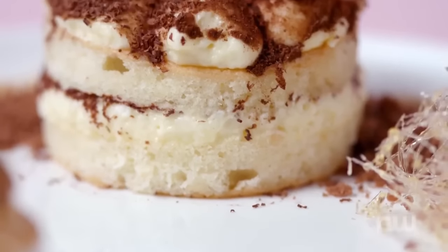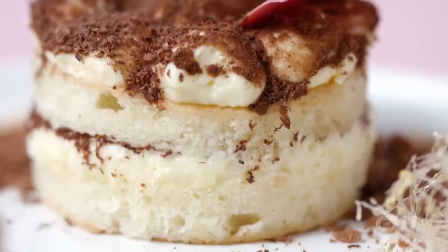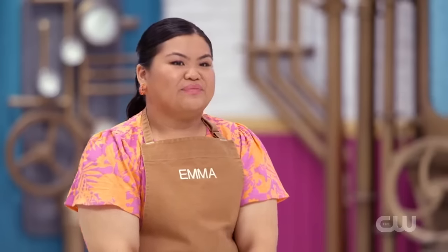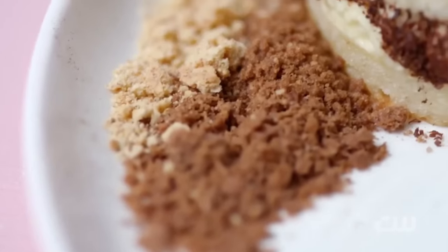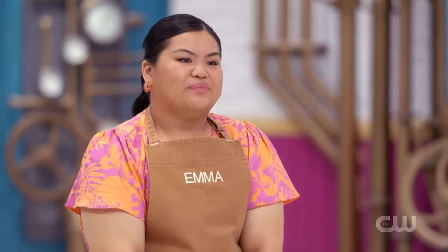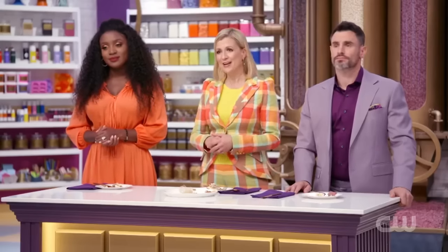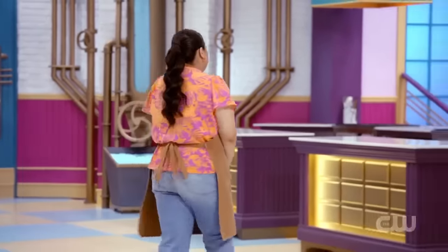Emma, this was a lot, and it was very soft and moist, but I got no smokiness from the cinnamon, and there was absolutely no chocolate in your dessert. Your chocolate sablé was delicious, but because it's a side element, it's not a part of every single bite. Will you be riding off in the sunset or spending another night at the saloon? Thank you.